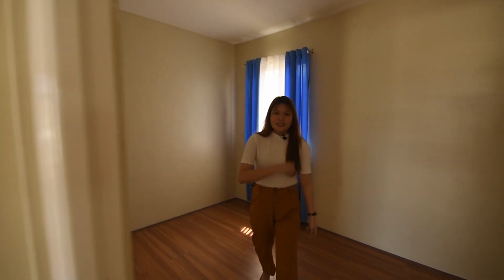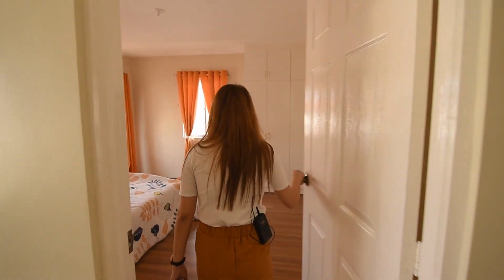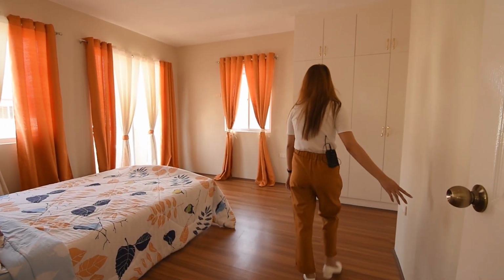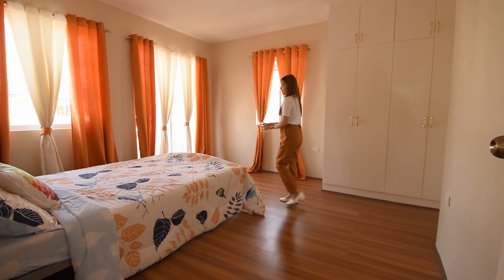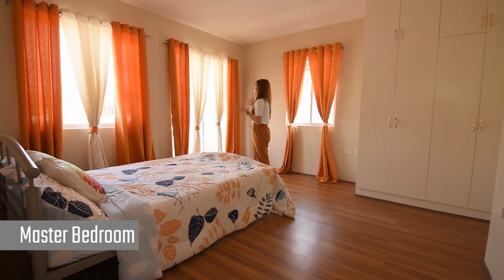Alright? So now, your master bedroom. So, dito, check natin. Alright. So, di ba? Ang ganda ng master bedroom ninyo. And kasya dito yung queen size bed. You have all of this window.